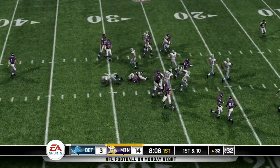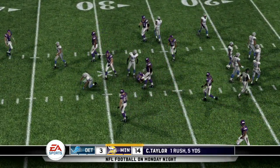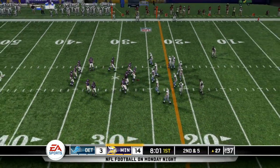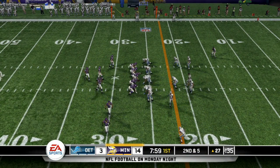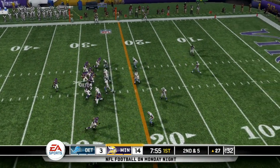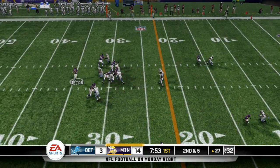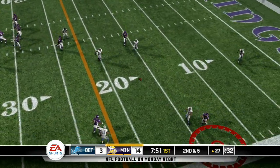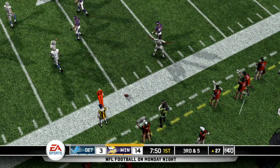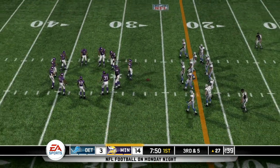Taylor on the run. Tackle was made by Dwayne White. Taylor gains about 5 yards on the run. He needs to get rid of it. It's broken up. Washington had the coverage on the play.